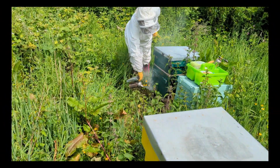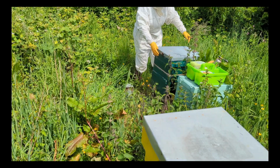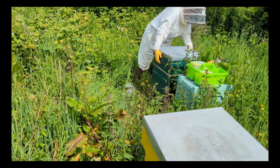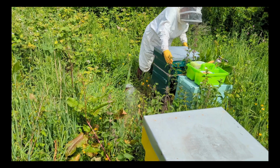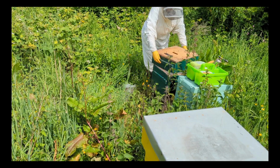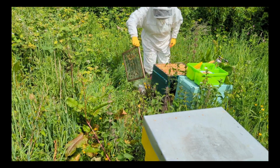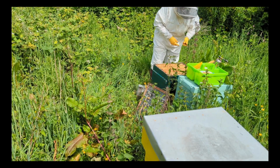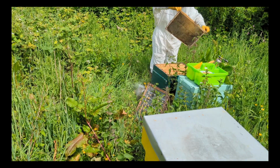Beekeeping is a very absorbing hobby, and if you're interested in becoming a beekeeper, then your local branch of the British Beekeeping Association will run taster days and courses that will help you learn everything you need to know. They also have a mentoring program so that you're never alone, and there's always an experienced beekeeper that you can ask questions with and help you on your learning process.